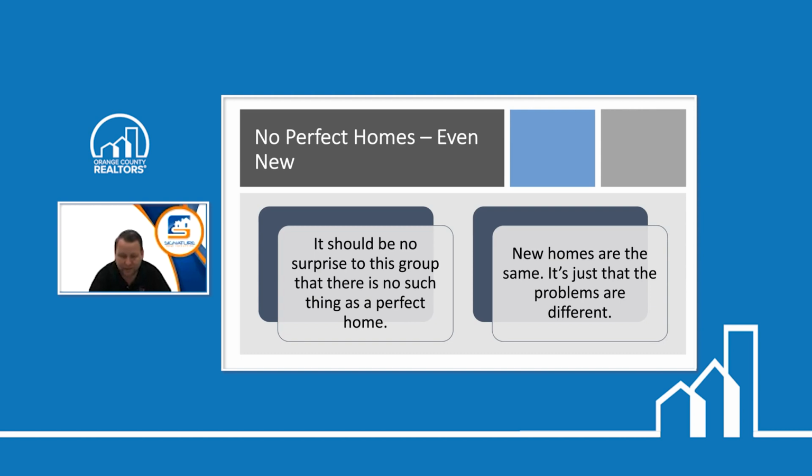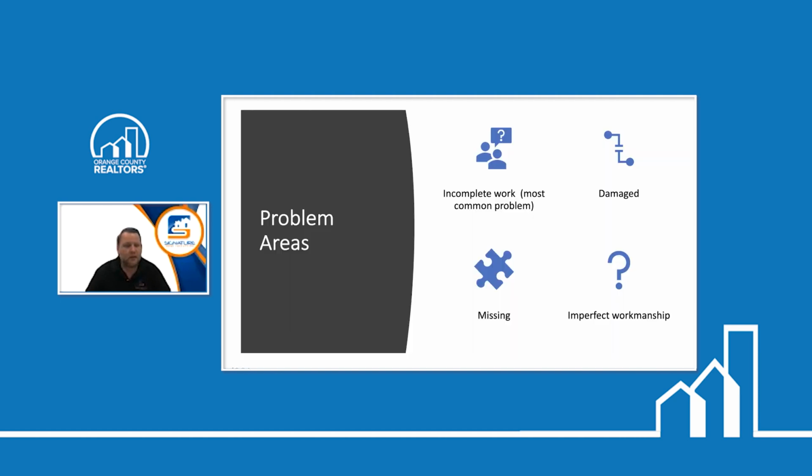So like I said, I've seen it. I've seen things that have not been done properly. And I'm going to go through some pictures of some of the stuff that we've seen. New homes are the same. It's just that the problems are different. So problem areas, the most common problem is incomplete work. We'll get to a home and, for example, we'll go up on a roof and they didn't do the flashings, or they didn't install the gutters, or whatever it is. There's a lot of stuff where we find that the incomplete work is the most problem.